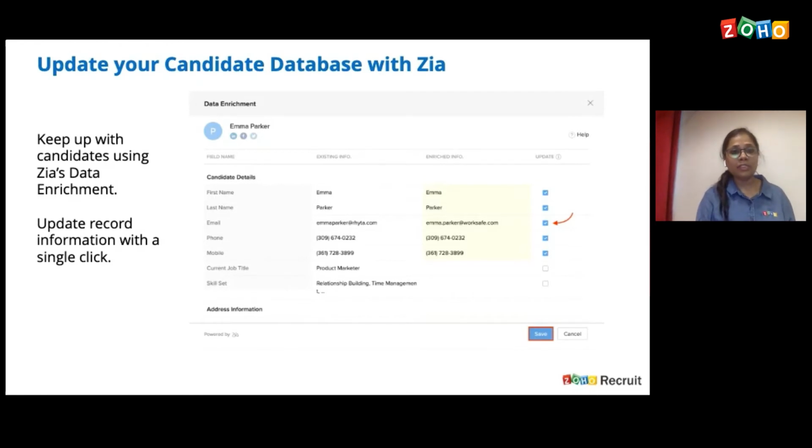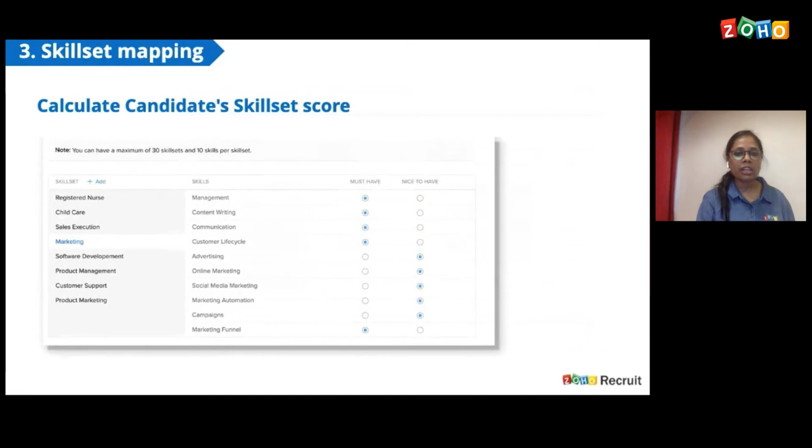Our next feature is the skill set mapping. All right. So let's say you have one particular job opening and you have about 50 candidates who have applied for this. All right. Now, without any bias or without any preconceived notions, how do you know that this particular candidate is a fit for your job, right? So what you can do inside Zoho Recruit is give your skills a rating. Either you can say that these are the must-have skills that a candidate should have, and these are some nice-to-have skills that your candidate can have.